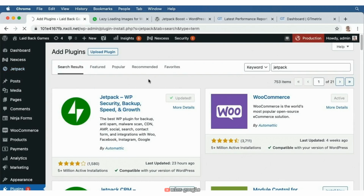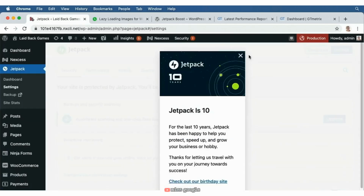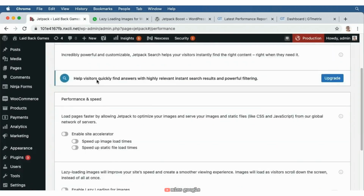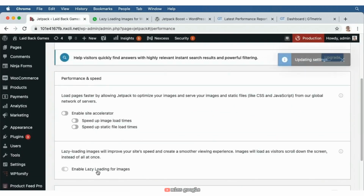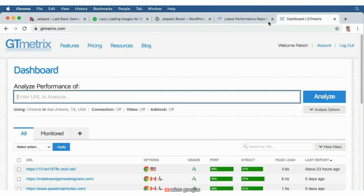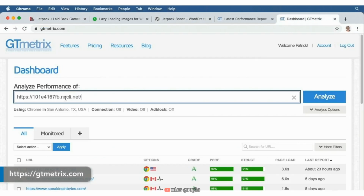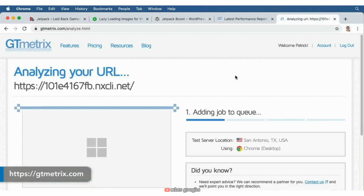We'll go to the Jetpack settings. Click on the Performance tab. And turn on Lazy Loading for Images. And if you haven't already set up a CDN, you can do that here. But for right now, Lazy Loading Images is on. Let's go ahead and run a speed test. I'll copy the URL. And let's analyze it.